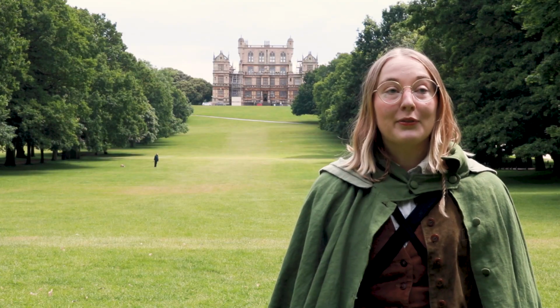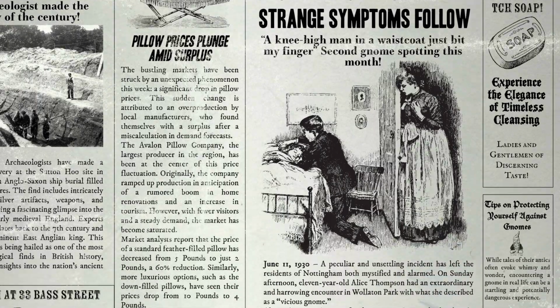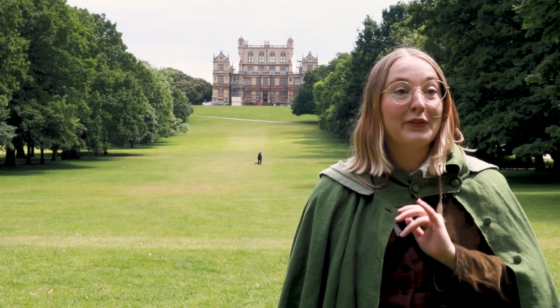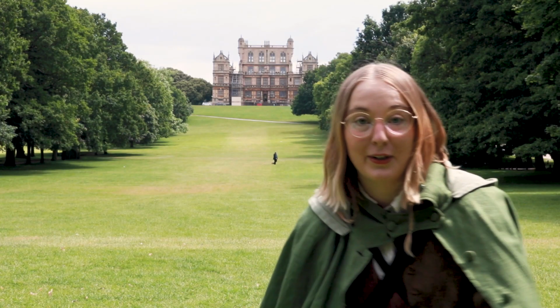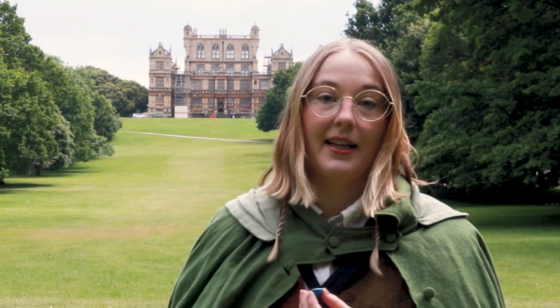There was one article from the 1930s that talked about a little girl being bitten by a small man in a waistcoat, which was around here. So we have to be a little bit careful. That's why I brought a little offering. I brought a small bowl of porridge to give to the gnomes in the hopes that they will find us nice and that they won't bite us.